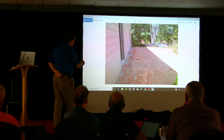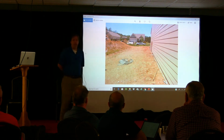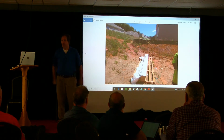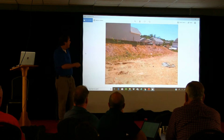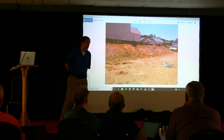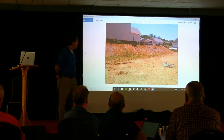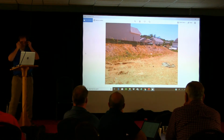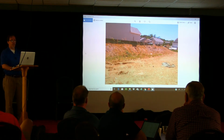So we brought that up. The other side, same thing. And when you looked at the back hill, we had rills coming from the neighboring properties where water was being channeled down and eroding out the hillside. That's not going to get better. That can get covered, but it's not going to get better. So all these things come into play when you're dealing with structures and potential structure failures.